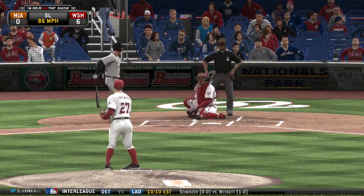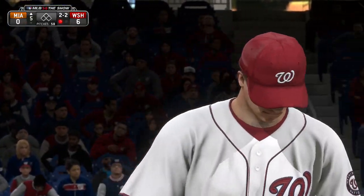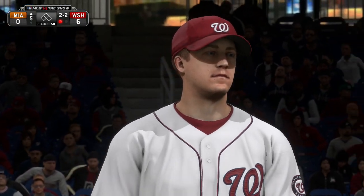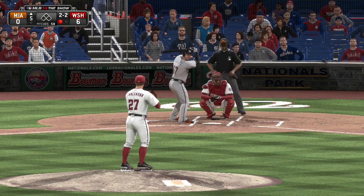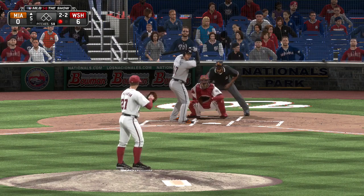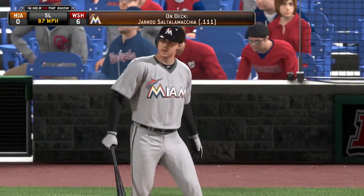Look out. That one almost got away from him. 2-2 now. Yeah, he's not trying to hit him, I don't think, but sometimes you need to keep guys honest up there. I think that's all he was trying to do there. Look out. Don't want to hit him there.